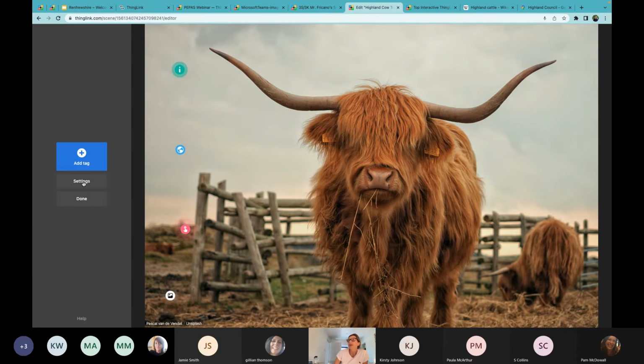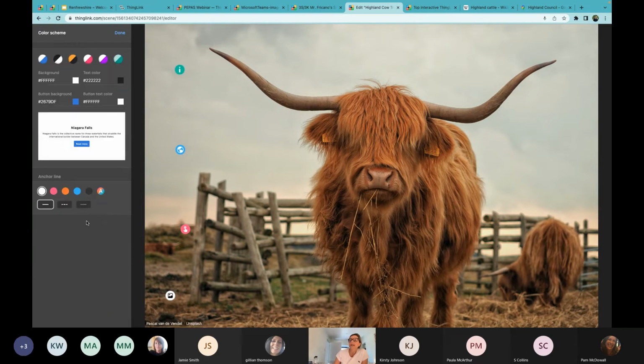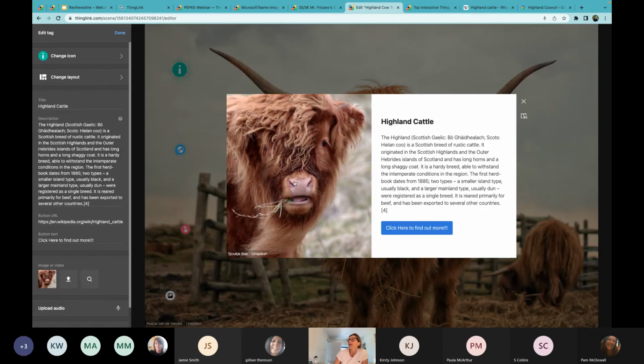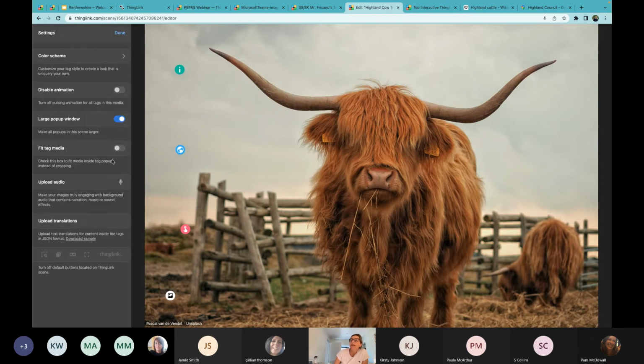Now, the last thing that I'm going to show you is I'm going to click on the settings, because this is quite handy. You can change the color scheme of those buttons and arrows if you wanted to, and that's quite self-explanatory. You add in your different colors. You can disable the animation so these tags don't pulse anymore. You can create large pop-up windows. So you can see that's a large pop-up window, and click done. You can fit tag to media. That's if you've got images which are different sizes to the media. So I would have that. So they expand to the size of that container.